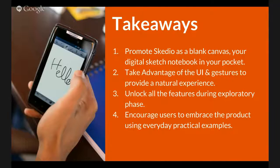The first one is to promote Skedio as a blank canvas, as Diana was explaining, to simulate the ease of creating something in your notebook with your ink or your pencil. And of course, the second one is to take advantage of the UI and gestures to provide a natural experience. This is a mobile application, so it has to have those kinds of features. So let's just take advantage of it. It's a must, I think.